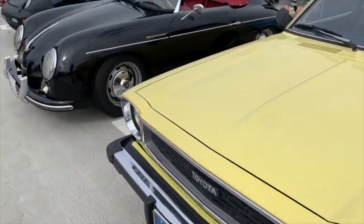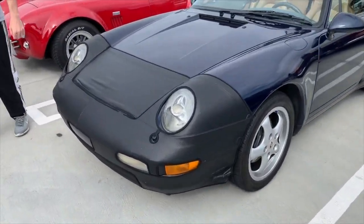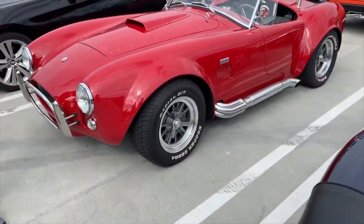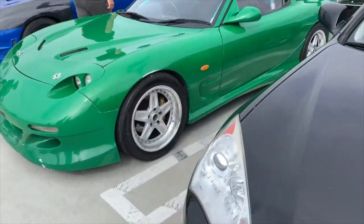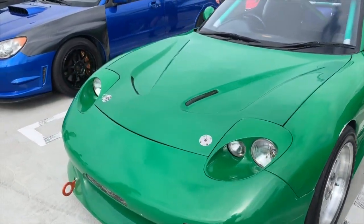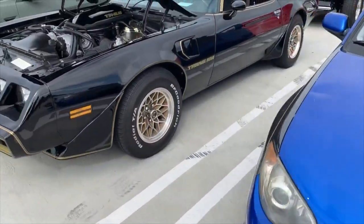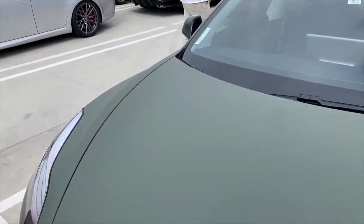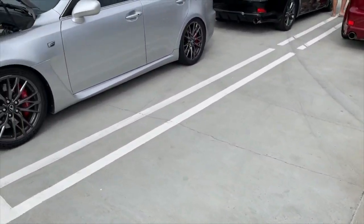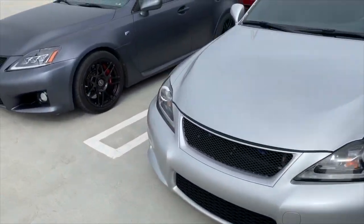A little Corolla, Porsche Speedster, Porsche, Cobra replica, Genesis. I believe that's an RX-7. Hard to tell with the different front end on it. Subaru, 79 Trans Am. Tesla with a camo green wrap on it. Lexus, and another Lexus, and another Lexus.